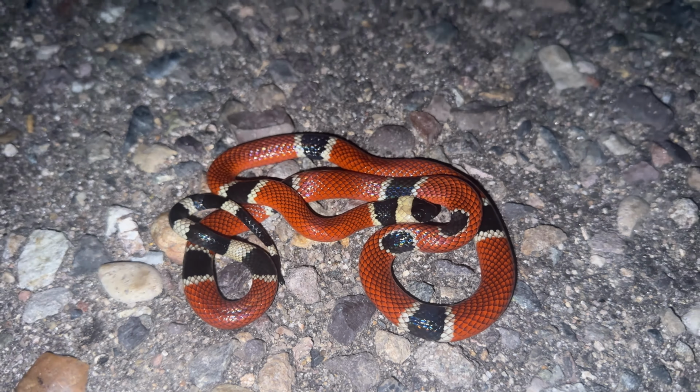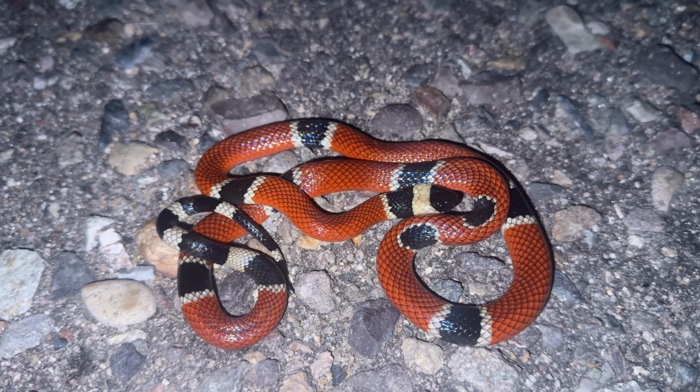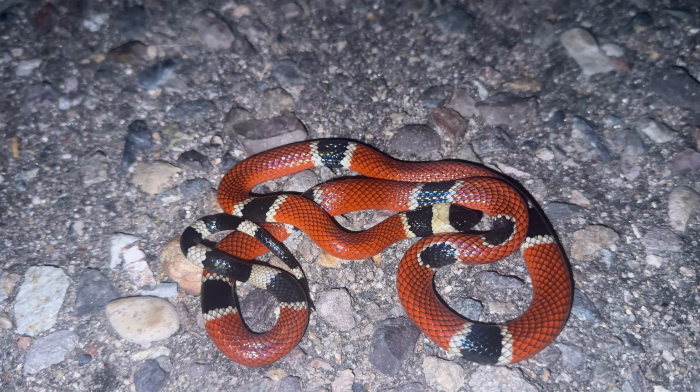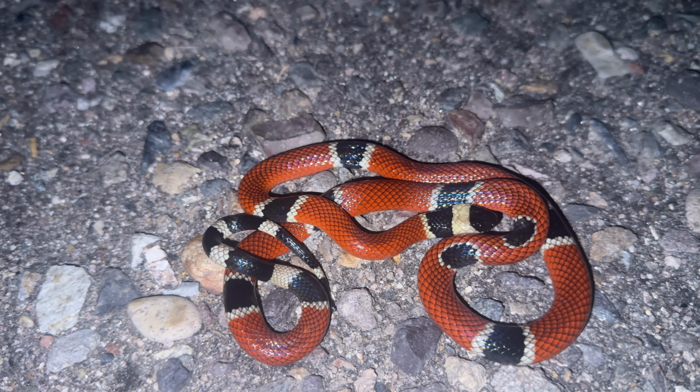That's only the second snake of the night, but it's a good one. Lifers are always good ones. Super stoked on that. Mexican West Coast coral snake or something like that. Some combination of those words. Sick.